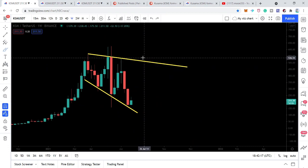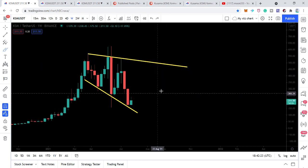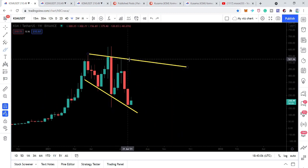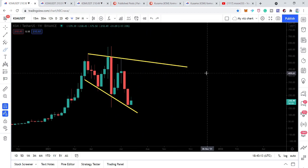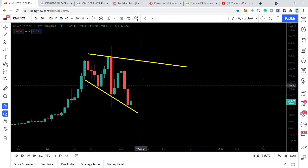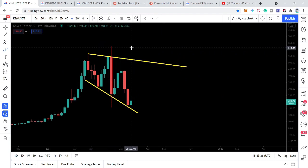Therefore, we can expect that the price action can hit this $510, or if it will move a little bit sideways, then the target can also be a bit lower, because you can see this is the downtrend line. For example, if the price action hits here, that will be $470, and if it hits here, that will be approximately $420 and then $400. So I'm expecting that it will hit somewhere here that is around $500, and it can also form a higher high than the previous high as well.